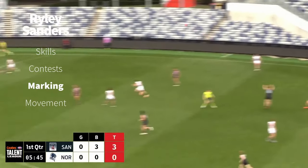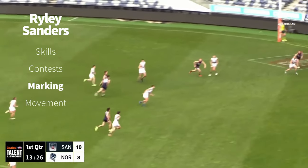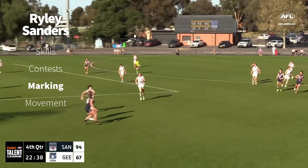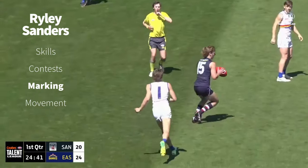Thus far, I think they'd want to have a better conversion rate than that with all the footy they've had, and they're going to go back in again. Dolan kicked a goal in this quarter, sets it up beautifully. Oh, that's a trying to work through. Bartlett sends it back to the wing, but a nice mark. Can work around the ground too. He's going to go short to Sanders.